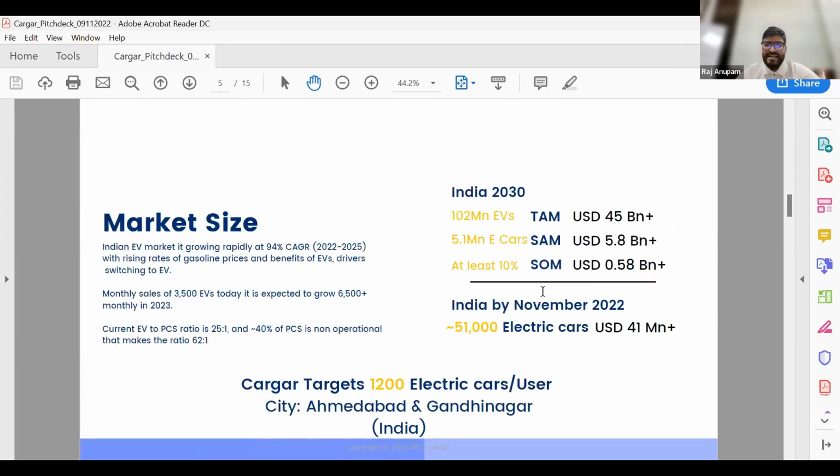This is the current market size, where the target market happens to be $0.58 billion by 2030. There would be 35 million four-wheeler electric vehicles in the market by 2030. But what is it now? As per our data collection and the Vahan data, 51,000 electric vehicles are present in our country right now, which gives a total market size of $41 million. We are based in Ahmedabad and Gandhinagar, where 1,200 electric vehicles are there.